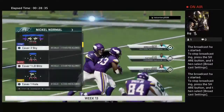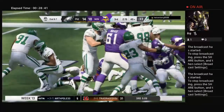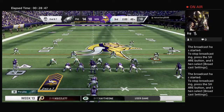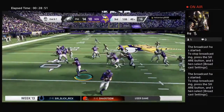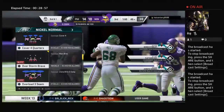Gain of 3. Brandon, all things considered, they have to feel pretty good about getting that type of a gain, considering the blitz that they just had against them. The last run got 3. Now here's 2nd and 7. They run it again with Cook. Despite the blitz, they're still able to pick up a nice solid gain.